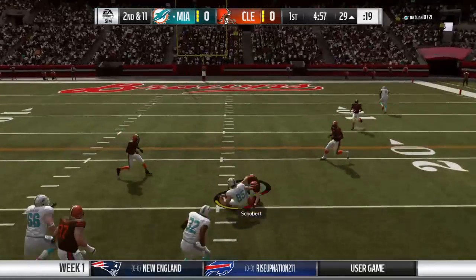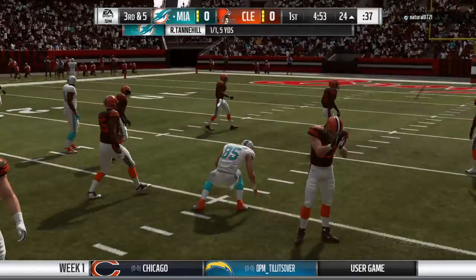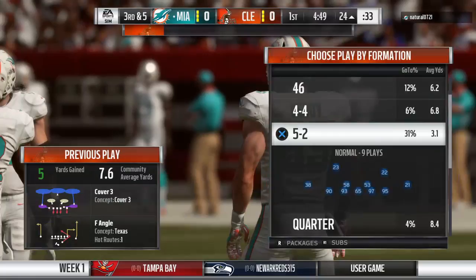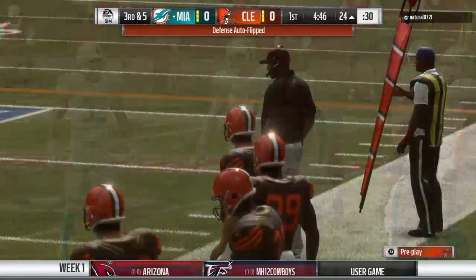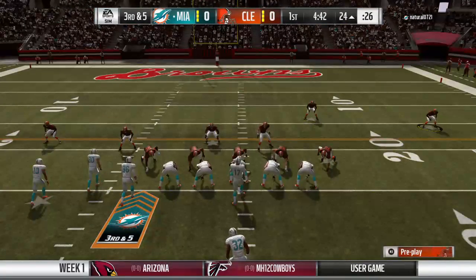Here's Tannehill. It's a short one here, complete to his tight end. And they'll be inside the 25 now at the 24. That catch good for 5. It's 3rd down. They had great starting position to begin the drive, but now they look up at a 3rd and 5.